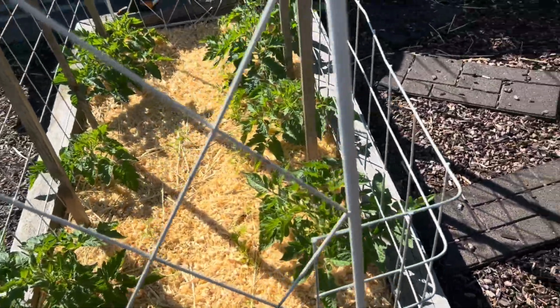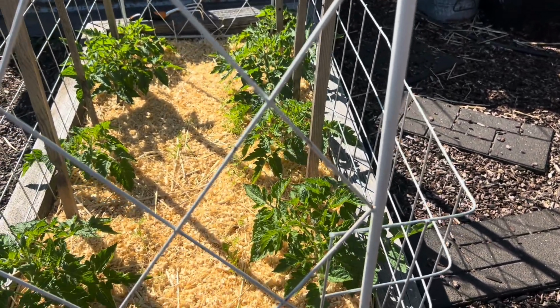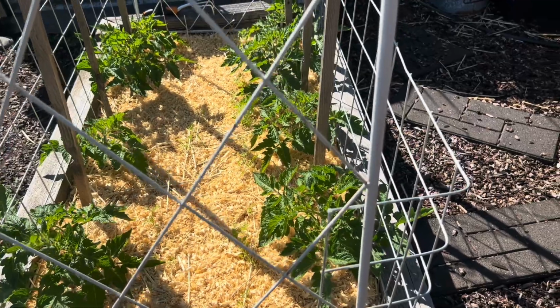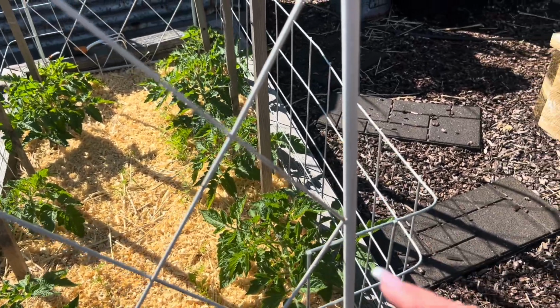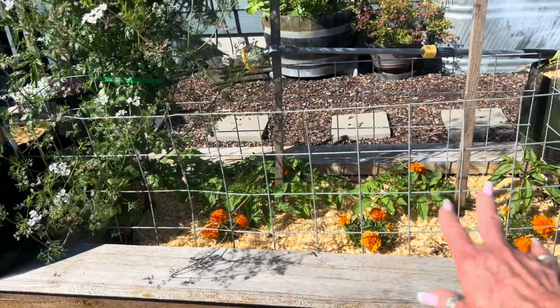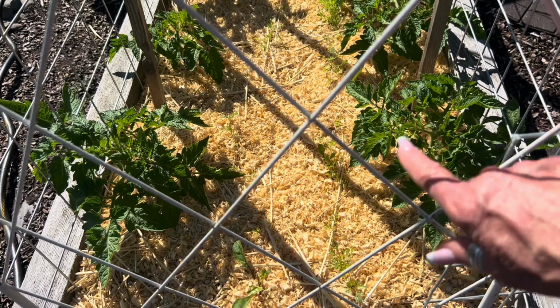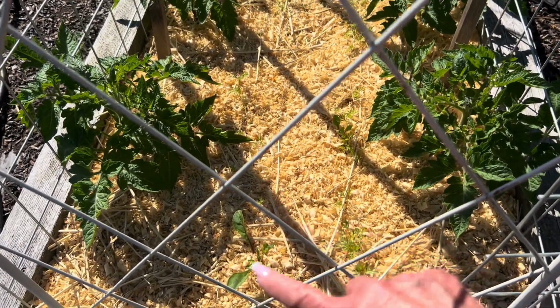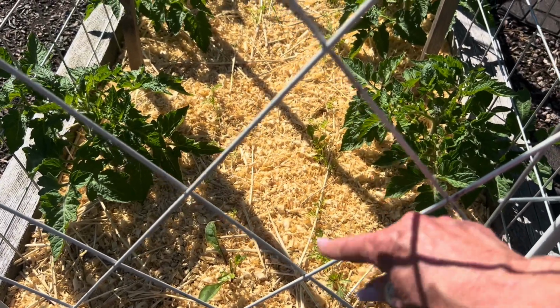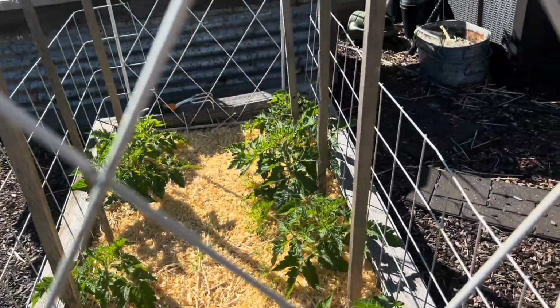Here's my other bed of aromas, and these all were planted. I did the seedlings. These are much further ahead than these guys, and I don't know why, but these guys are going to catch up. And then I did carrots. There's a volunteer Swiss chard in 2 places in here, but 2 rows of carrots down the center. So we've got some carrots in there.